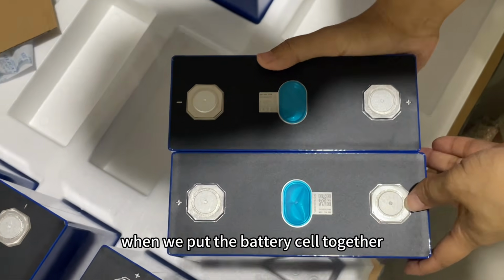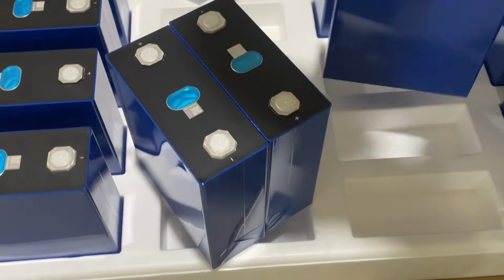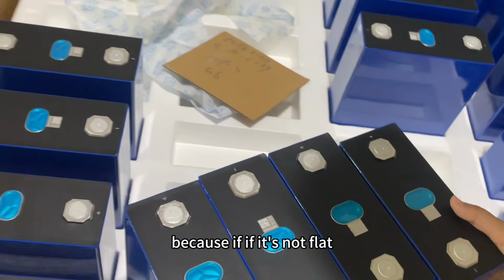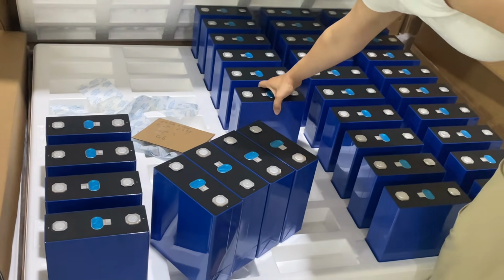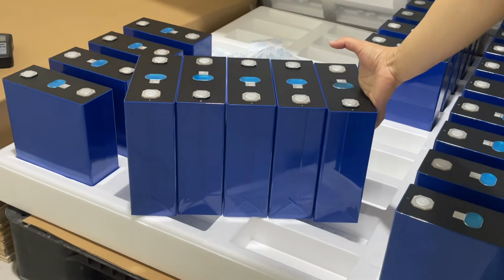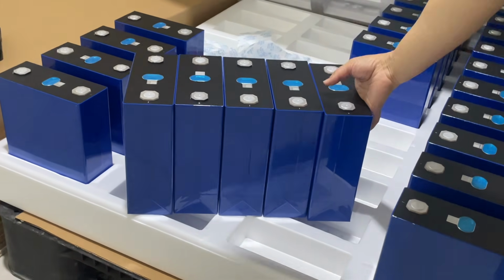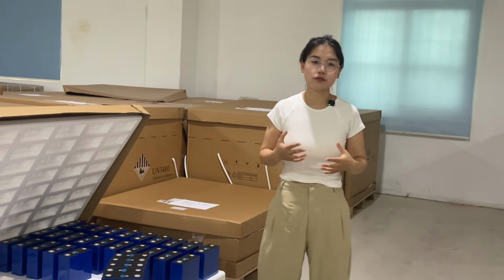When we put the battery cells together, there is no gap between them. This is the A-grade quality. It is very flat, because if it's not flat, we will change the battery cell with EVE. Each EVE 314 ampere hour from Starmax has no gap between the battery cells and is very consistent in the internal resistance and the voltage. This is the quality control from Starmax for the 314 ampere hour lithium iron phosphate battery cell.